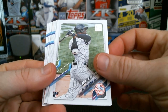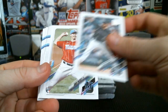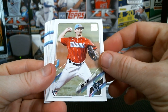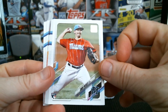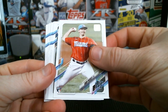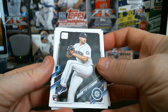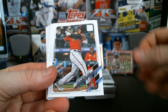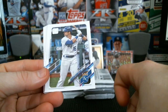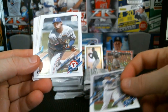Congrats to the GOAT. Esteban Florial, rookie debut. Austin Gomber, Cody Poteet. I still don't know how I feel about these Marlins cards. Really goofy smile there, but pitchers do that in the middle of their windup and everything. Will Vest, Josh VanMeter, Andrew Benintendi. I think he won himself a Gold Glove this year. Congrats.